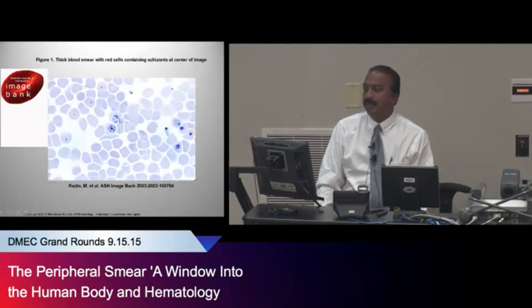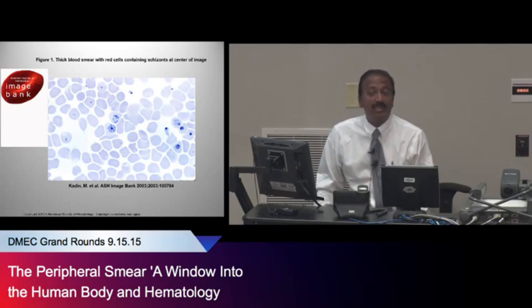That's malarial parasite in a red blood cell. Somebody with fever, you take a look at the peripheral smear, you need a thick smear at the thick end of the smear, and you'll actually see the malarial parasite in the red blood cell. There are two organisms that can get into the red blood cell. One is the malarial parasite and the other one is Babesia.